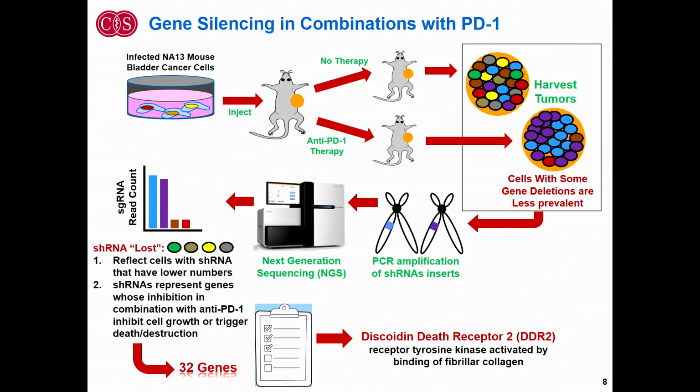And the idea is that shRNA constructs that are no longer found in the treated tumor indicate genes that, when their expression is reduced, are, for whatever reason, ideally because they're being destroyed by the immune system, in lesser quantity in the treated tumor. So if we do that analysis, we ended up with 32 genes, which is actually a little more than I was thinking, but I was happy with that result. And I'm going to show you one of these genes today in this brief talk.